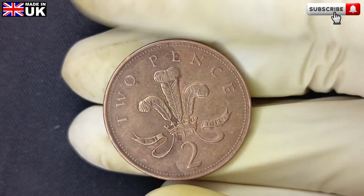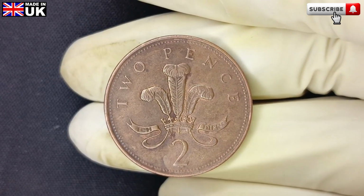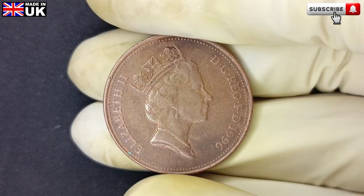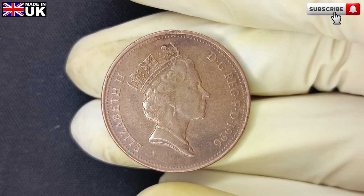Today, as we sit in an age where digital transactions increasingly eclipse physical currency, the value of tangible coins grows ever more symbolic. Holding a 1996 2 pence is to hold a piece of living history, a reminder of simpler times, a testament to craftsmanship, and a beacon for those who still believe in the thrill of discovery.